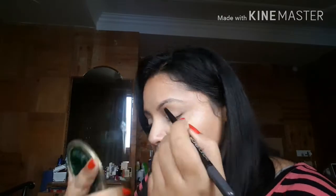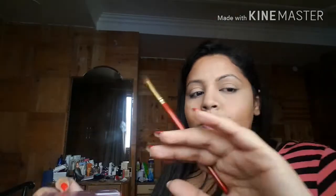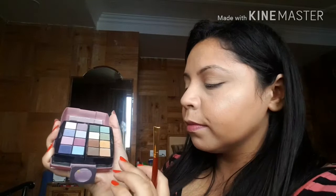So now I'm using my Maybelline Fashion Brow Duo Shaper to shape my eyebrows. I'm taking the pencil side of it and filling in the gaps and very lightly imitating the pattern of my hair growth. So now I'm taking my Oriflame palette and a very light flesh tone brown on a fluffy blending brush and placing it on my crease.